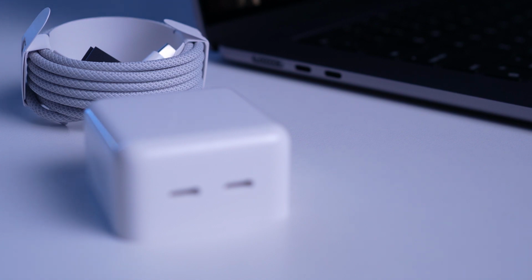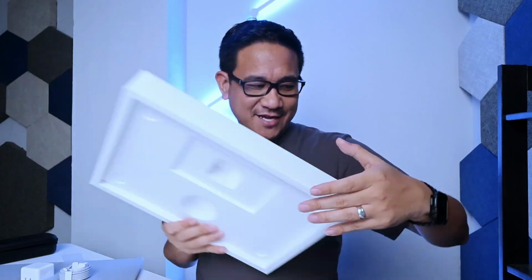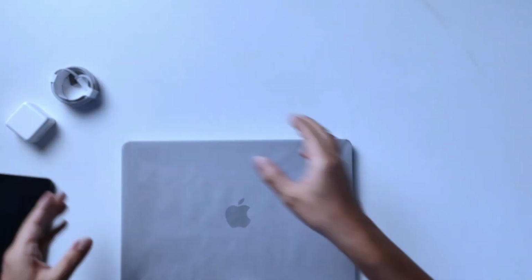Sabi ko sa inyo, no? Lalo naman, no? Ito na lahat. And that's pretty much everything that we have that this one has inside the box. Okay, right, now we have the cable. We also have here the 2-port charger. Let's now take a look at the laptop.